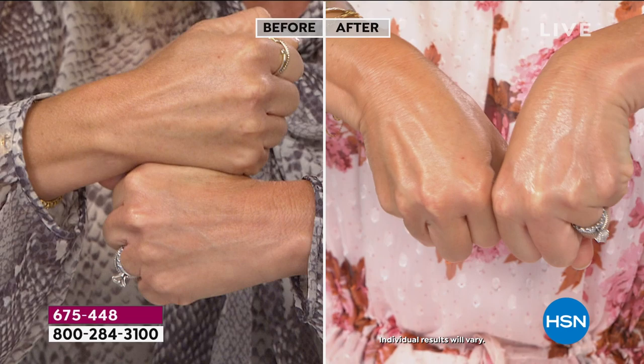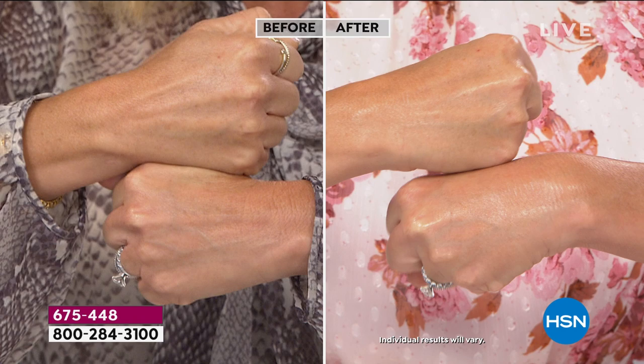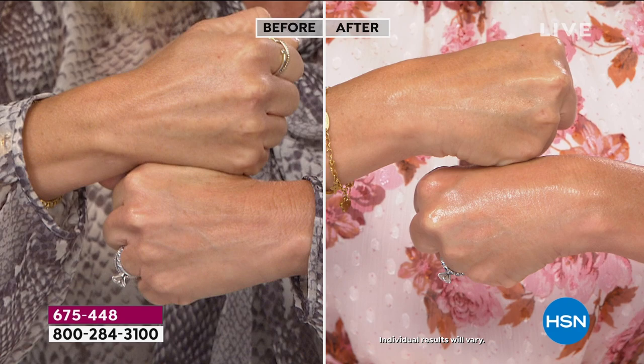If you look at my hand, look at the plump. Wow. My hands were really bad last night. No more coffee, ladies. That's it. But you can see, look at the luminosity, the way I move my hands. Look at the way the light grabs them. I mean, it really is remarkable when you look at it. I mean, look at the difference.